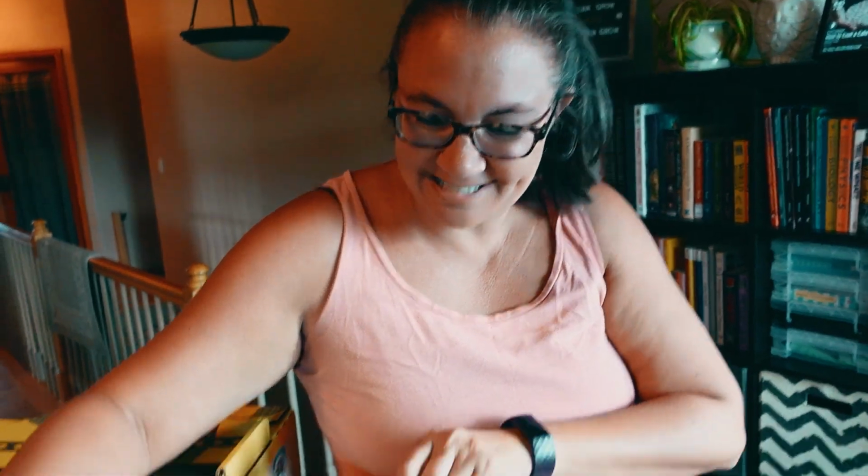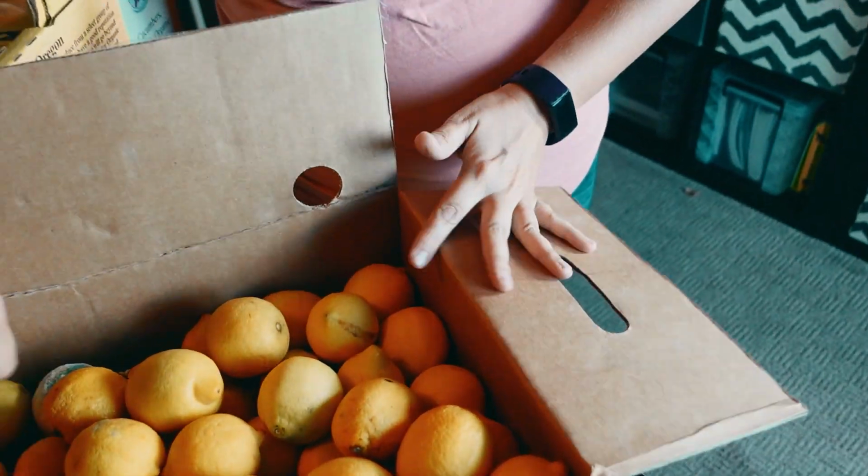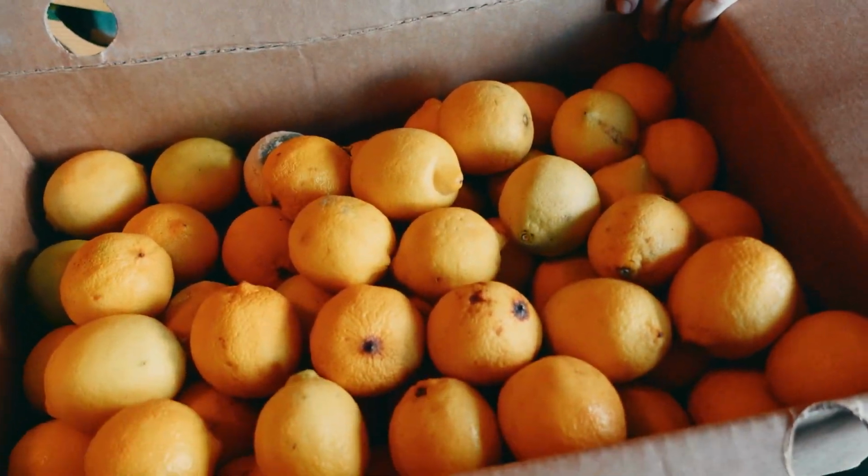No. Next we have lemons. Okay, so how's that for real, people? That ain't edited. Okay, so I'm going to be totally honest here and say this. The lemons, I'm going to say 50-50-ish that we get this.